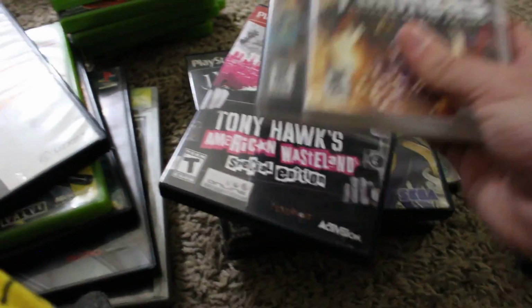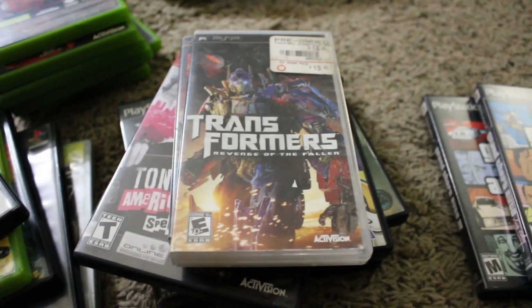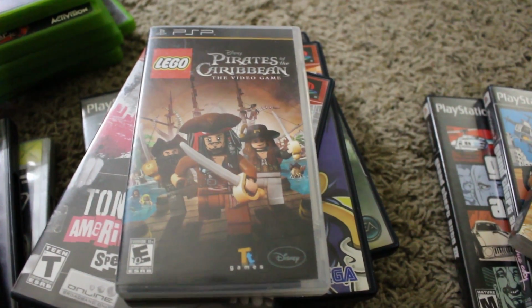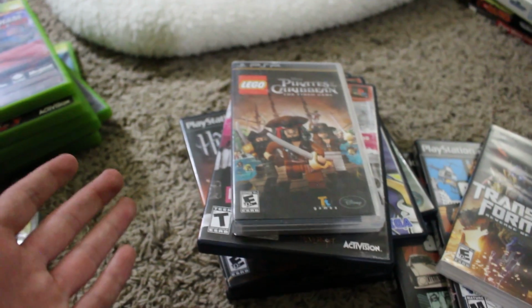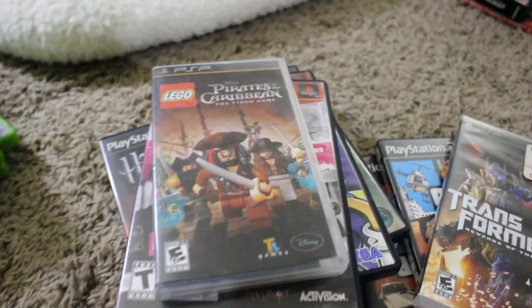So I end up getting these 2, which were $2 each. This was Transformers Revenge of the Fallen and Lego Pirates of the Caribbean, the video game. Now, the reason why I was going to get into a story here is because there was a younger guy who was doing the checkout and everything.